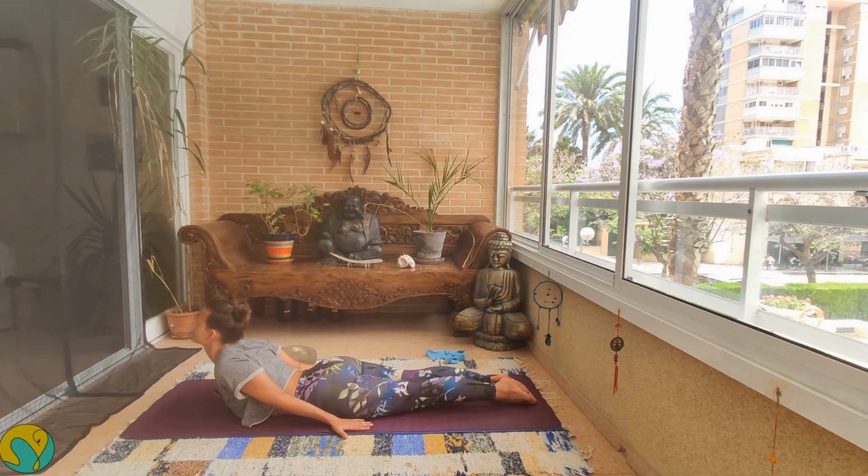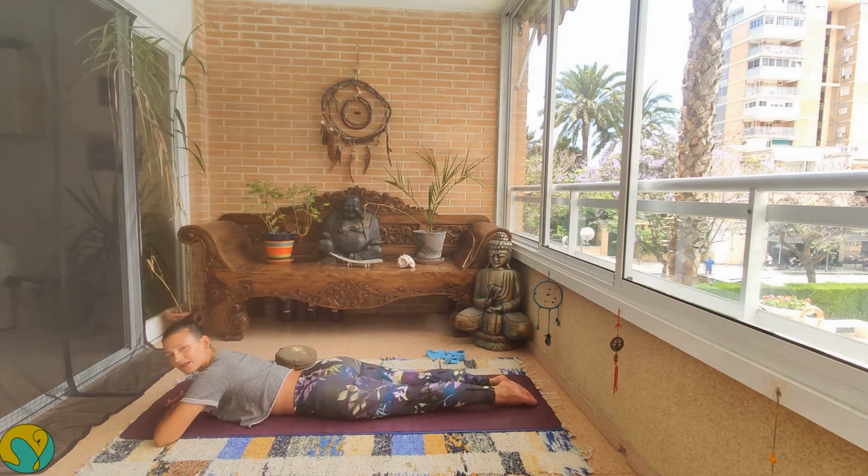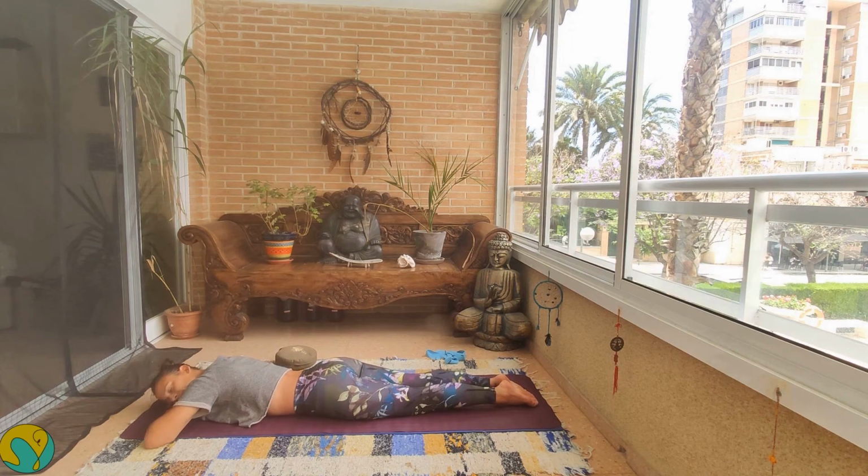Push yourself up a tiny bit more. I know it's not the most comfortable pose, but the most uncomfortable poses are the best ones. They give you the greatest benefits. So we push through, we're almost done. Just a tiny bit more. Inhale deeply. And then exhale, release. Make a cushion with your hands and look to the left.